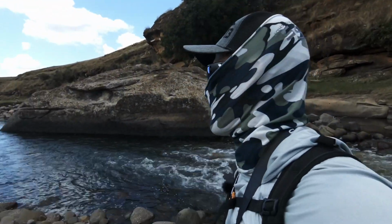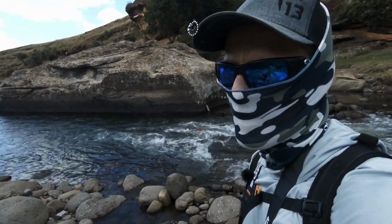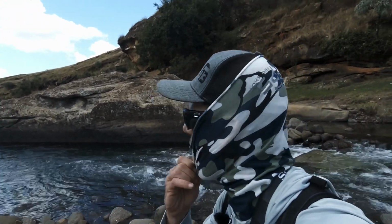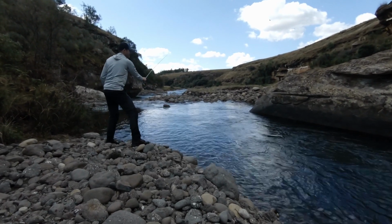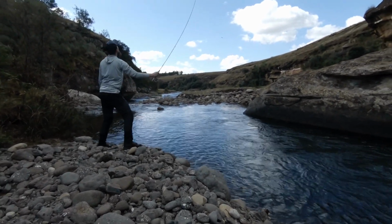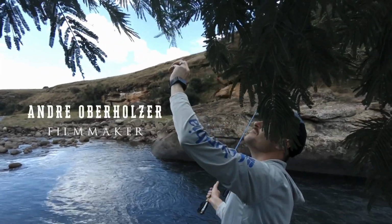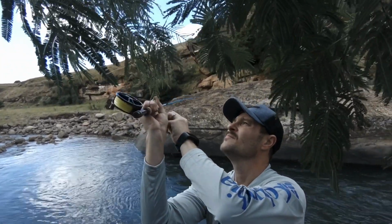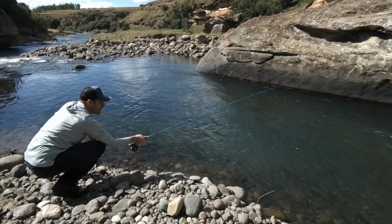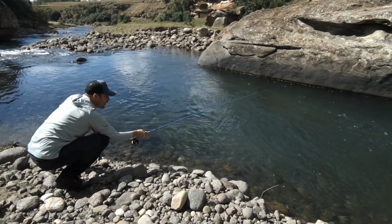Betting Andre that he gets a fish on the first drift. Bar, it's not a shocker of a cast. Good take. Yes, there I was, catching a branch. Unfortunately, the first casts didn't go as planned, but I managed to land a nice yellow.